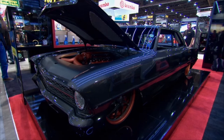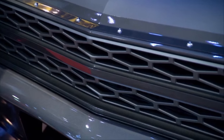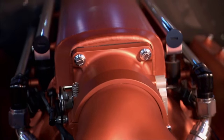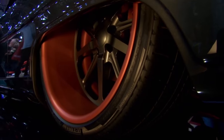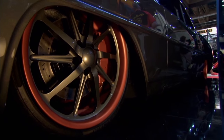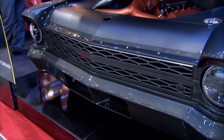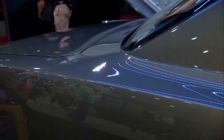This is Steve Torinari's 1967 Nova, and the car was purchased over 30 years ago. We got the car to the shop, and we started cutting on it a little bit. We ordered wheels and tires for it right away, and I talked him into doing the 22s that you see on the car. Once we got him into that groove, things just started flowing, and it went from just putting the car together to what you see here 4.5 years later.